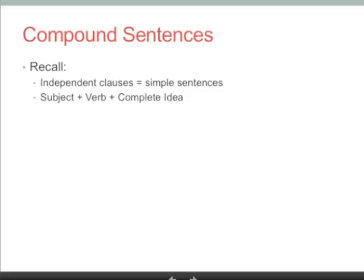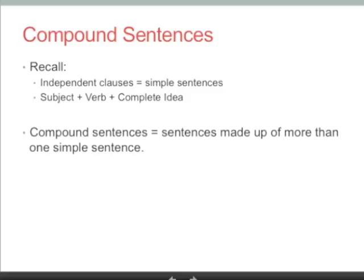Today, we're just going to talk about compound sentences. A compound sentence combines at least two independent clauses. So the definition is right there in the term itself. If you compound something, you're adding to it. So a compound sentence is a sentence made up of more than one simple sentence or independent clause, if you want to think about it that way. So this could be 2, 3, 4, 5. This is the beauty of the English language. You can just keep compounding and compounding and compounding. I don't recommend it, but it's possible.